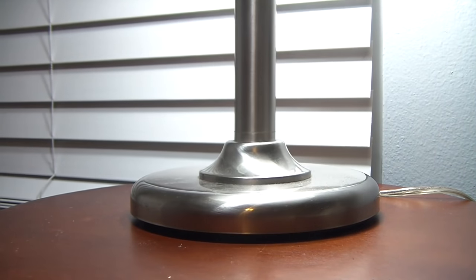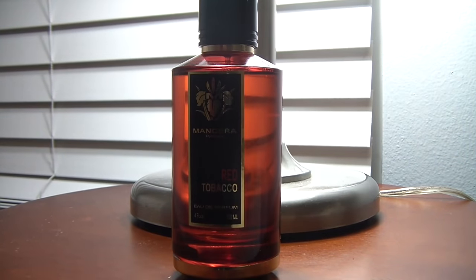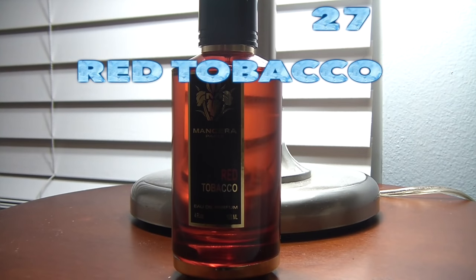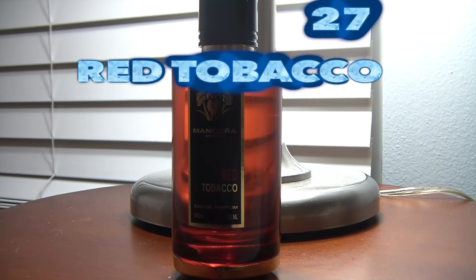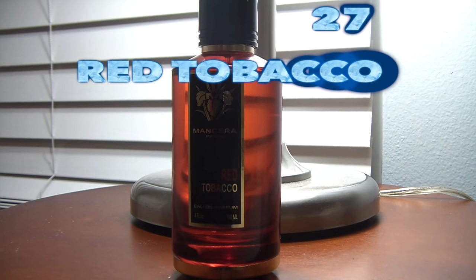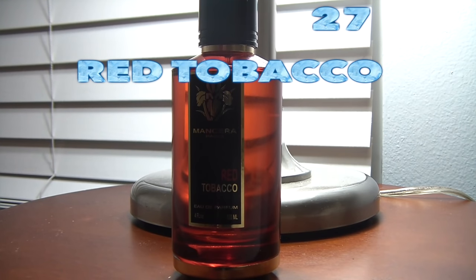27. Red Tobacco. You want to talk about potent? Done. You like tobacco? You're going to love this. Sweet, unsmoked pipe tobacco. It's got incense in there. It's got some pears. It's got some nutmeg. It's got some green apple. It's got a crap ton of musk. Very, very hardcore. Potent, cinnamon, like an unsmoked pipe tobacco accord going on in there that's just going to literally almost smother everything.